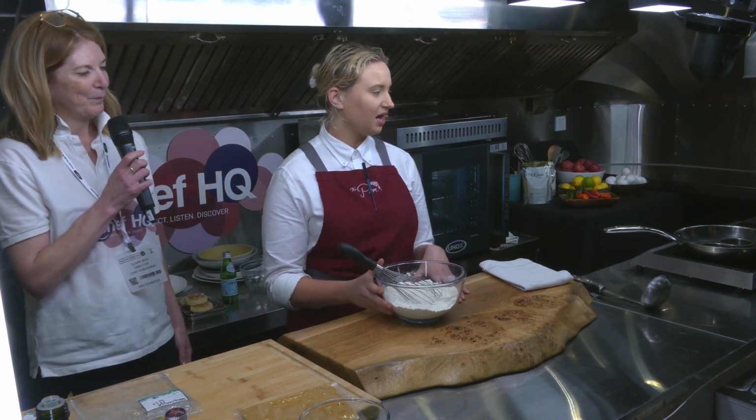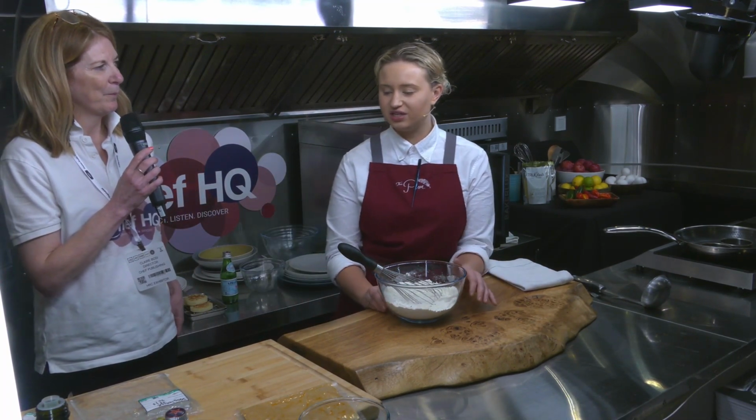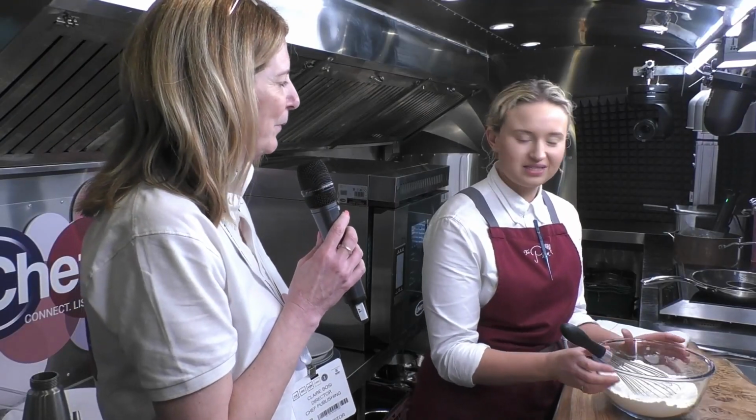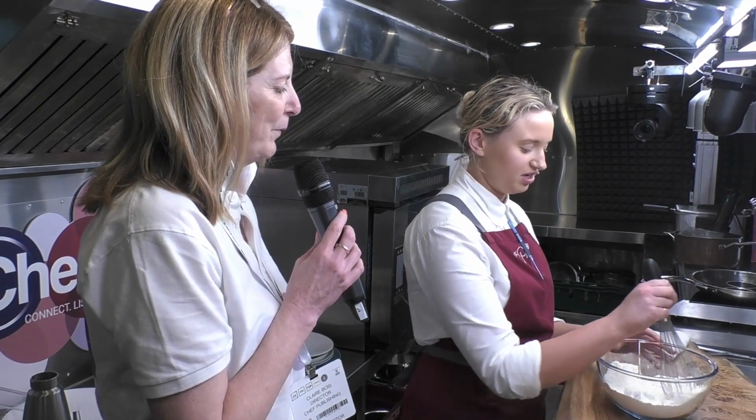We're going to be making our crab crumpet dish. So it's beautifully homemade crumpets, which we make fresh every day in the restaurants. And we fry them off in brown butter, which makes them super delicious.